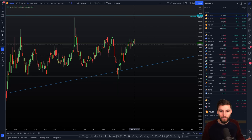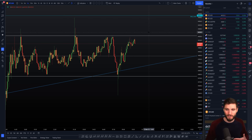Why wouldn't I long here? Well, because I long the lows. I'm not longing up into the high of the range. Do I think we can break the high of the range? Of course, yes. But I'm not going to be longing into this. I'll let other market participants do that. It's as simple as that for me. So it all comes down to time framing, understanding the context of the range, understanding where's a high probability trade.